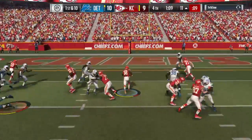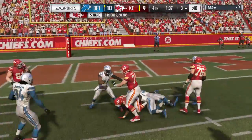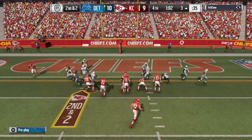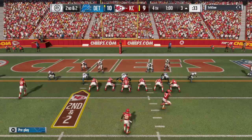They'll run it now out of the gun. And they're going to get him down, but not before a pretty good run right there. Just what you want on a 1st down run, call it 8 yards, and it's 2nd and 2.